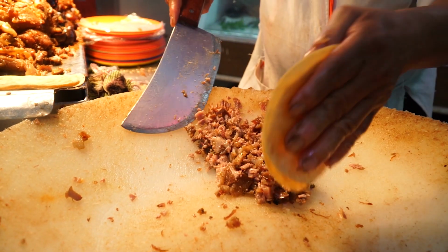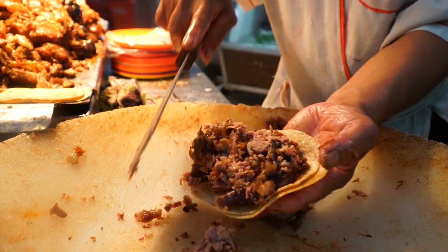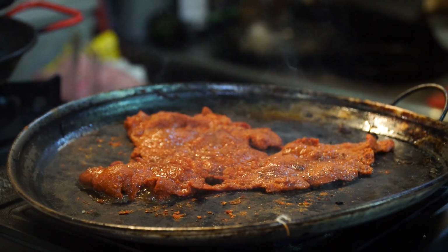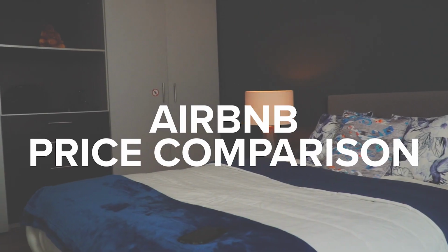Overall, wherever you stay in Mexico City, I'm convinced you're always going to have something hot and delicious close by. Whether it's just some street food, it's some of the best food that I've had down here. I really haven't had any issues finding something to eat at literally all times of the day.